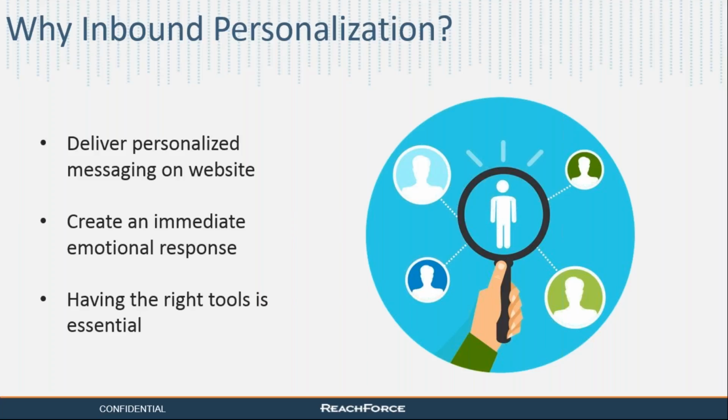HubSpot's personalization tool also allows you to deliver optimized personal messaging to your customers and prospects by presenting messaging at the right time. So HubSpot's personalization tool has smart content, which allows for built-in personalization, so you can show the most relevant message to each of your customers.